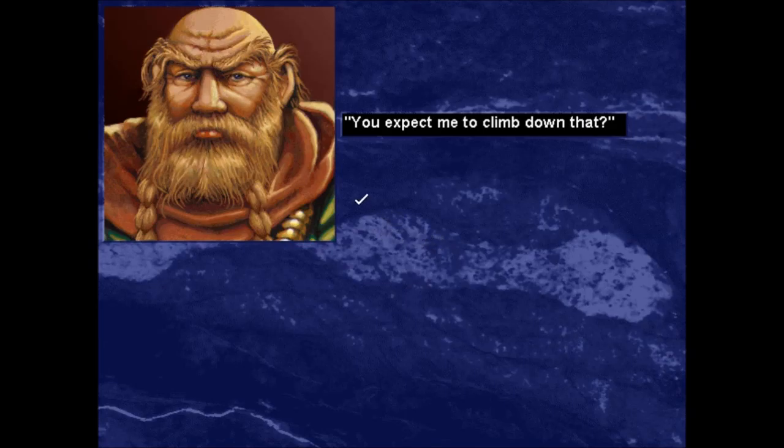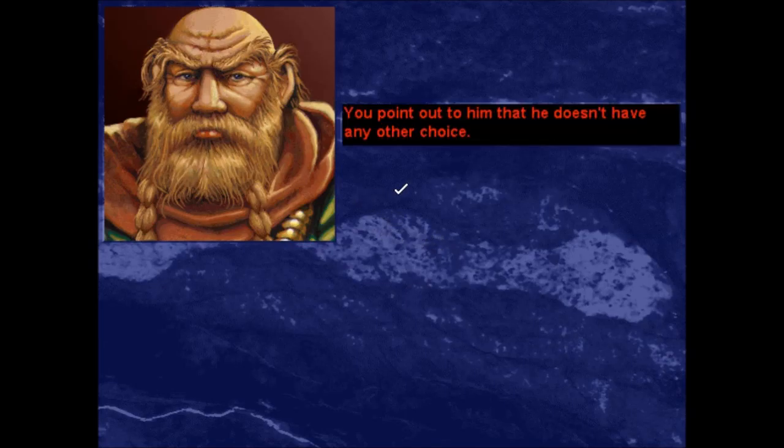You expect me to climb down that? I'm not reading that. I'm going to do it in the voice of Jack. You could die here in the cage if you want, but I'm not going to do that, so I think that's really your only choice. Besides dying in the cage. Well, you go first. And don't expect me to keep my eyes open.